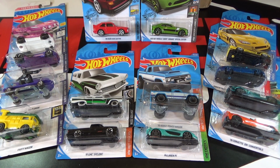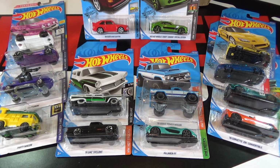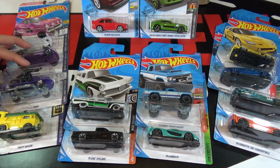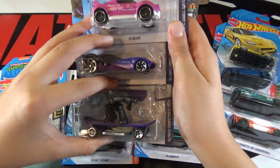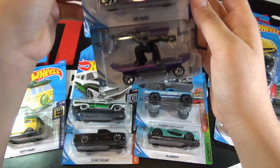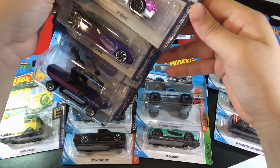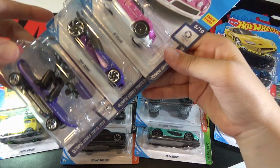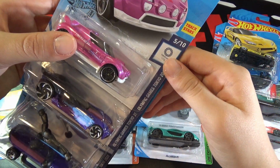I was hoping to get the Datsun Bluebird 510 with the Momo livery, but it wasn't in my case. But my favorite cars to set are the High Beam, Skydome, and Skate Chrome. These are all from the Olympic Games Tokyo 2020. And since there's 3, I'm expecting 7 more to come from this year.